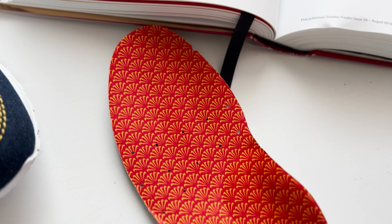Now, nothing special about this insole. It is very thin, so don't expect any additional comfort from here. So if you feel like you want something a little bit more comfortable, you can always switch out insoles for something else, right?